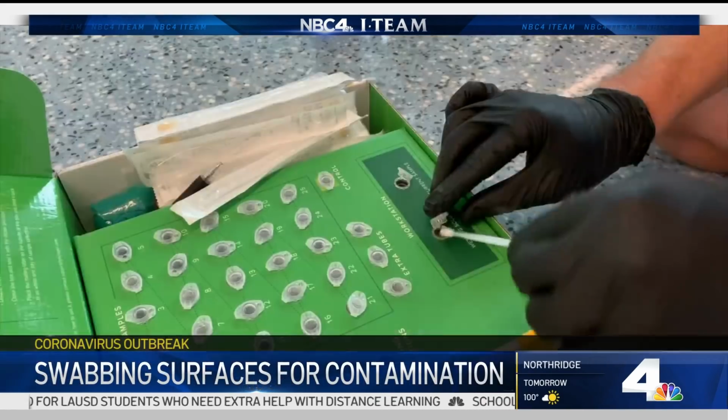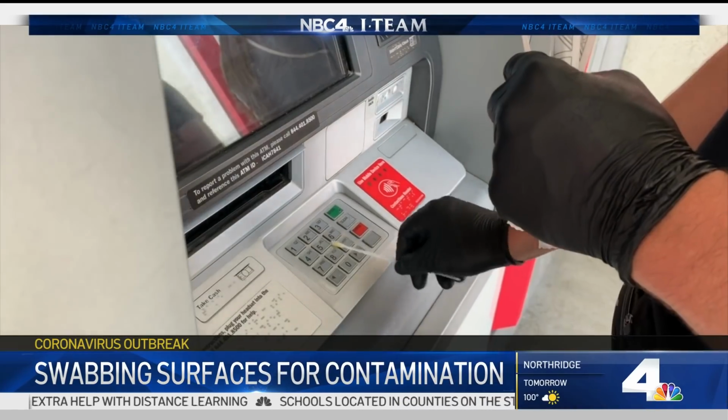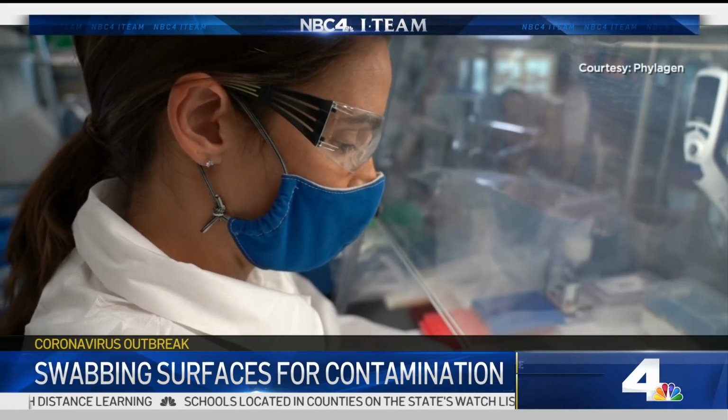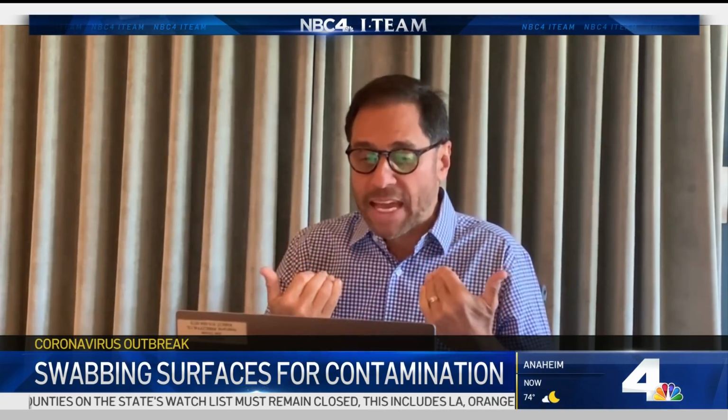It can survive for up to 72 hours, particularly on plastic and steel. The test doesn't specify if the virus was alive and infectious at the time we swabbed, but the company says it likely was recently. If a person touches one of these contaminated surfaces, how would they get infected? So they touch that surface and then they reach up, oh, I've got an itch or something like that. They touch their mouth or nose.